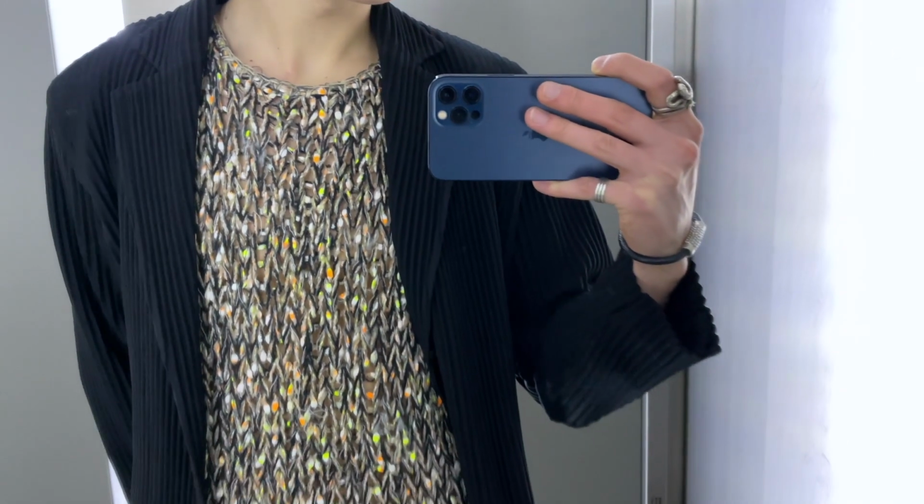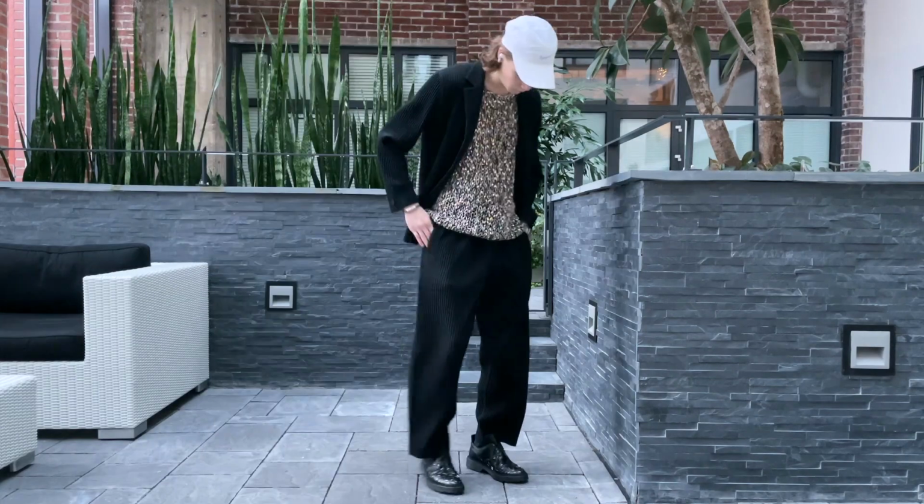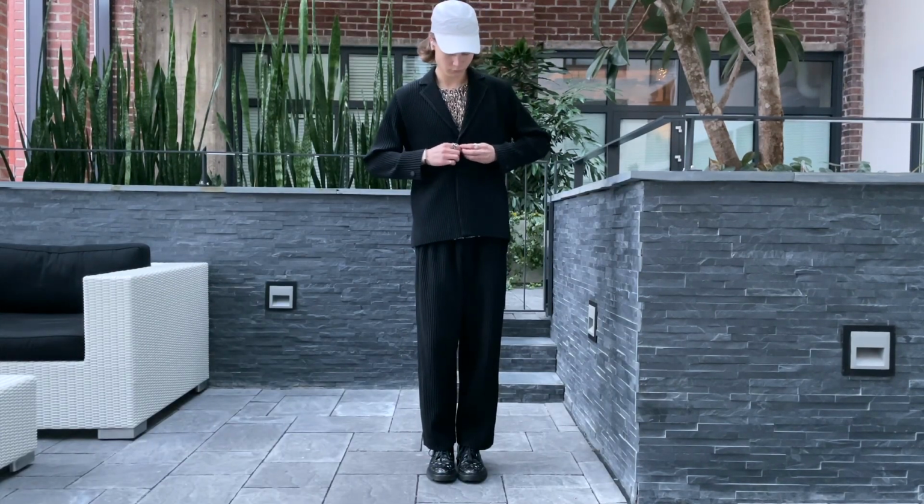For the last fit, I'm wearing my Issey Miyake Homme Plissé suit paired with my Acne Studios knit vest and Dior staple derbies from my recent pickups. The jacket I'm using outdoors is just a Cold Laundry puffer jacket.